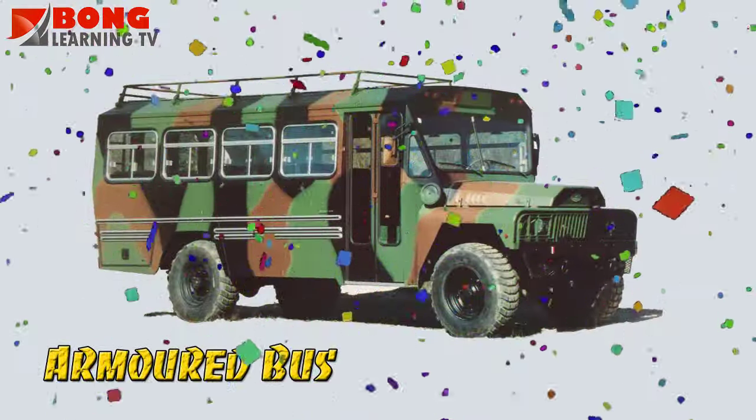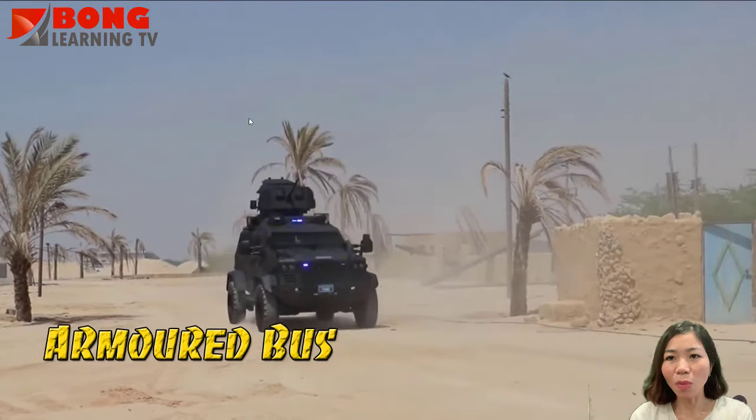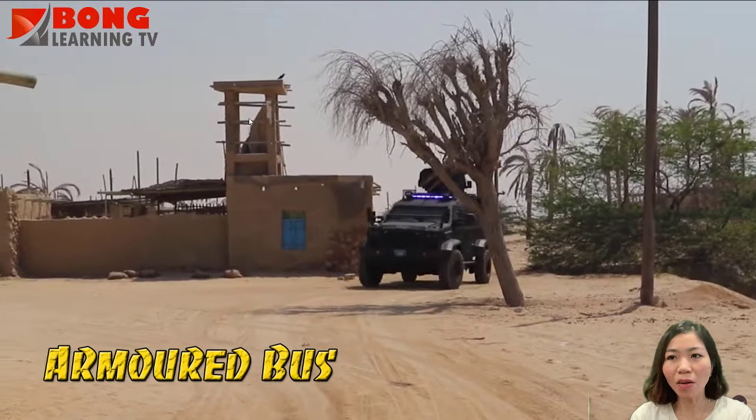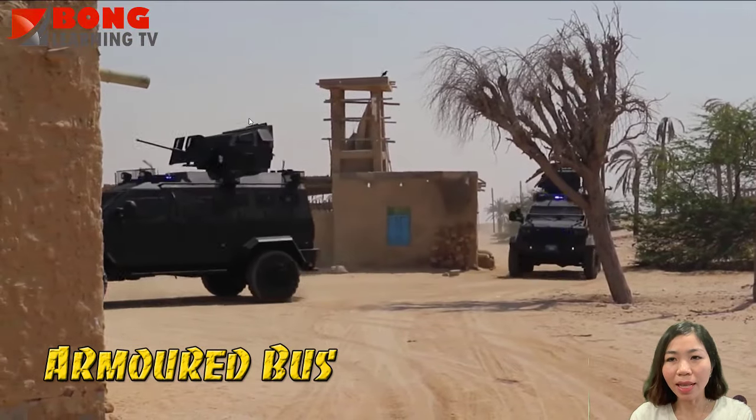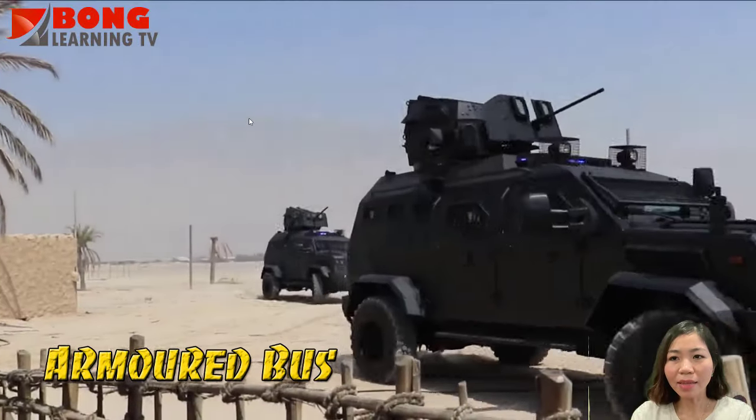Armored bus. Armored buses are fortified vehicles designed to transport valuables, including cash and precious cargo. They are heavily reinforced with bullet-resistant materials to safeguard against potential threats.